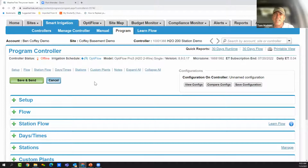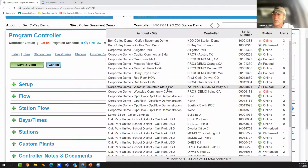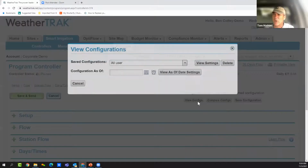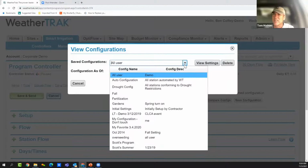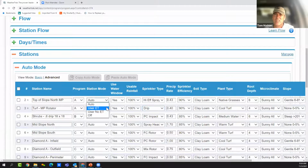Now, we just had that on site where we did a new installation. I did not want to run the irrigation from the end of the summer into fall on this new planting based off of ET or automated, because it wasn't established landscaping. I wanted to determine what those run times were going to be. So it was just changing from auto to user no ET and setting up a schedule, and it's all set within OptiFlow. All the rest of the campus is running automated by WeatherTRAK, and the new installation was running user no ET. And pretty soon we'll be transitioning it over to auto.